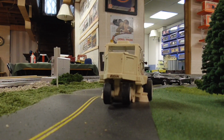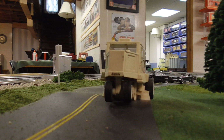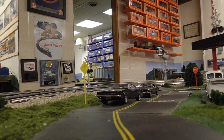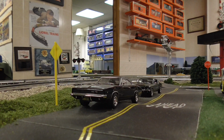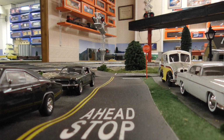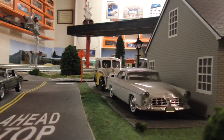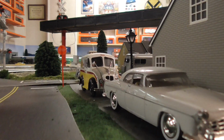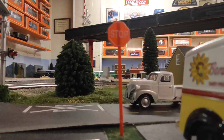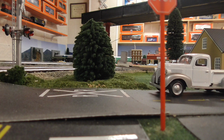Up ahead we have a street sweeper, so we're going to go around him. A little slow. And we'll be coming by the bullet chase scene here that you guys always see. And then you've got the house over here where the milkman is delivering his daily milk. And we've got a stop sign, so we'll be making a right-hand turn at this point.